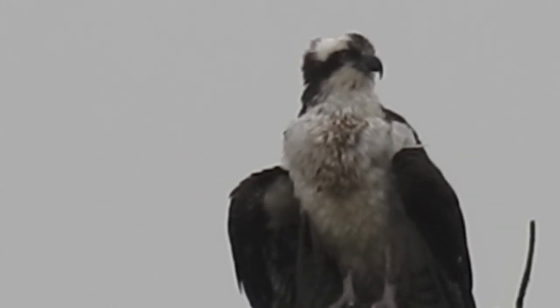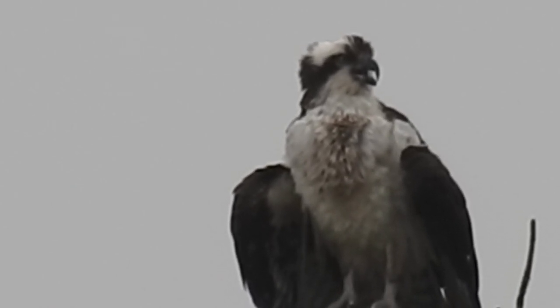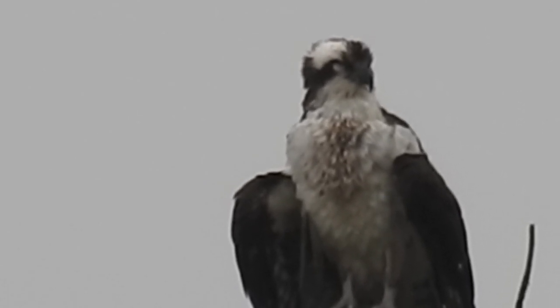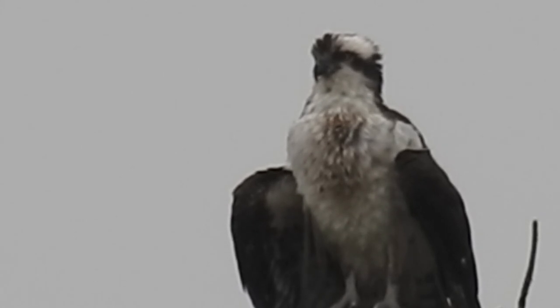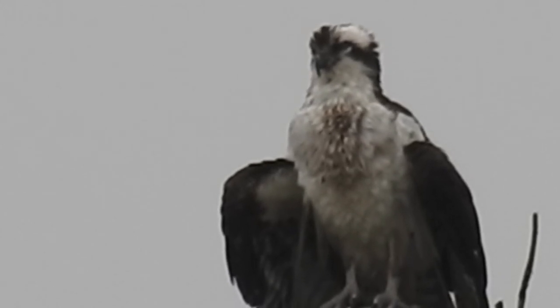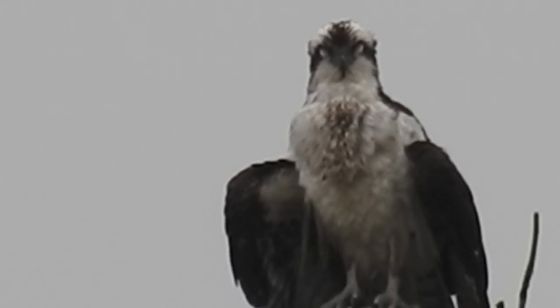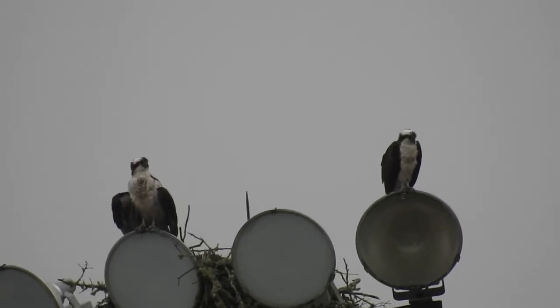She's talking. So I'm not exactly sure what she's talking about, though. I'm not sure if there's something in her territory, or if she's just making that sound to let her mate know that she's there. But that's kind of strange, because her mate is right next to her.